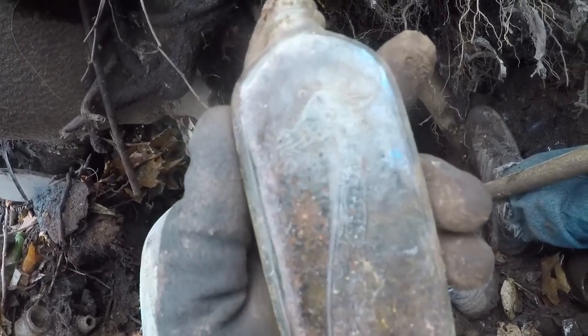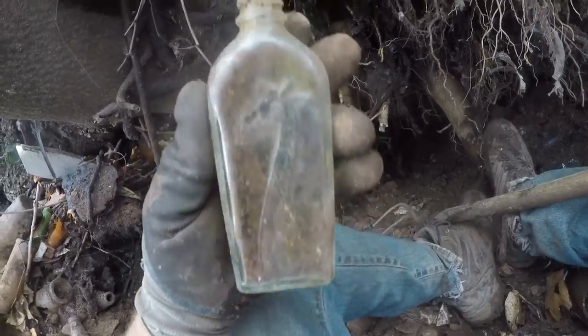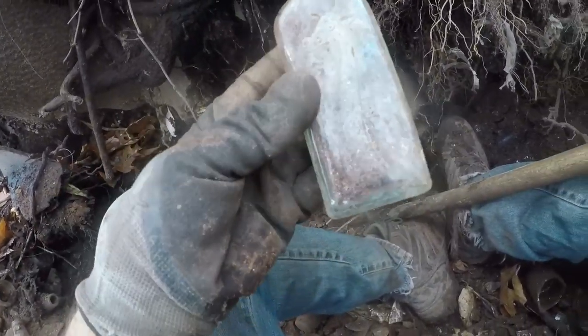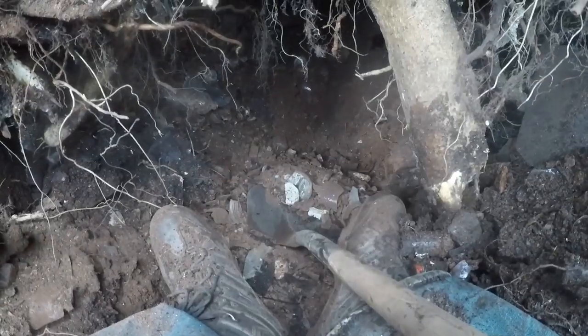Look how big the giraffe is. And there's variations in this giraffe. And it's aqua. It's screw top, but it's still worth $5, a big one like that. Easy. Later. I was shoveling this hole out.